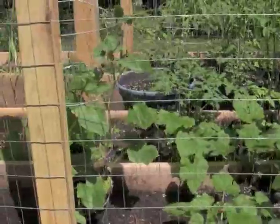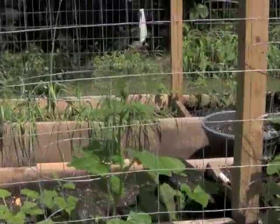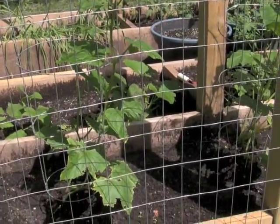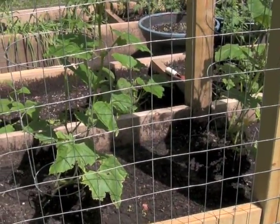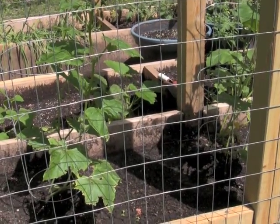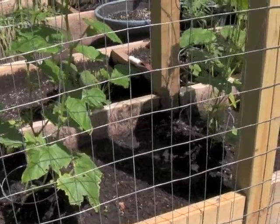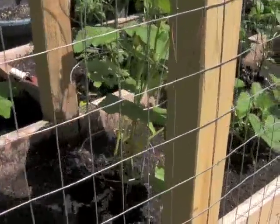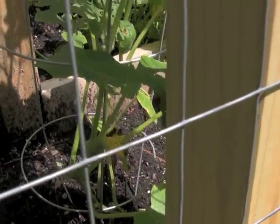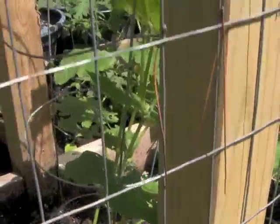Over here we have the cucumbers. I wasn't going to do cucumbers this year because last year they just did so poorly. But they like this warm weather we've been having. We had a very early spring. Everything is about 2 or 3 weeks ahead of what I would think it would be. And even have a little bud coming up on the cucumber. That's the first one. And there's some more.